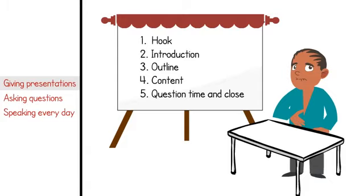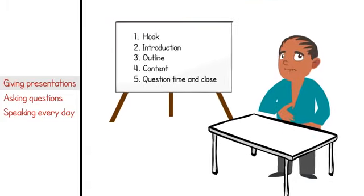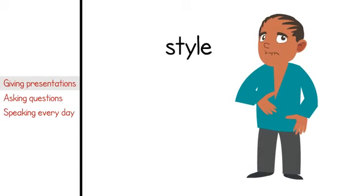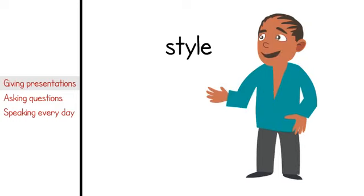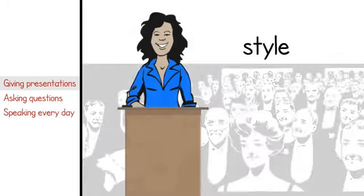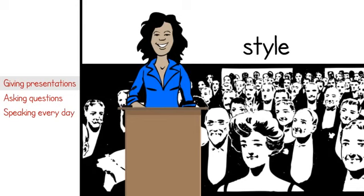Getting the content right for your presentation is always essential, but your presentation style is also important because you need to be able to communicate your ideas in an interesting and impactful way. Now let's look at how to develop a successful presentation style. Firstly, learn by watching others. Watch your lecturers and tutors, and also classmates who speak English well when they present.